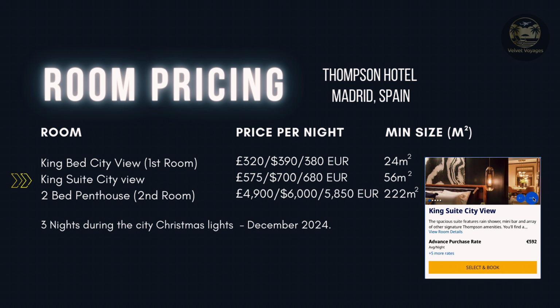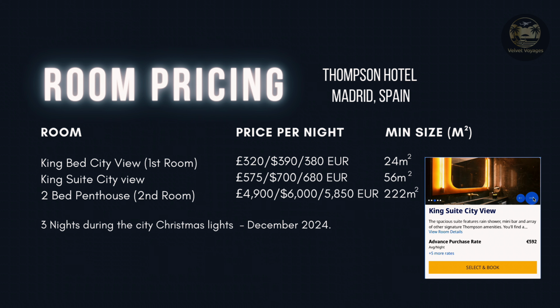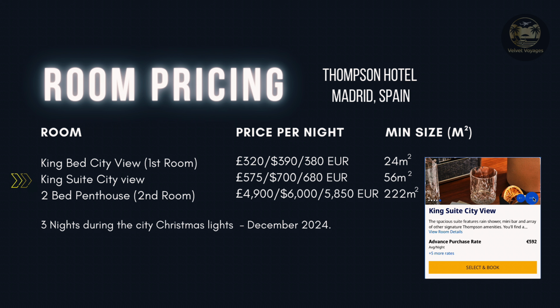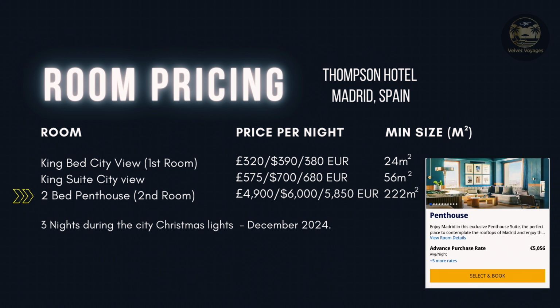The suite is more than double the size of the standard room. Now, I didn't stay in this room personally, but I did have a look on the website and it looks pretty special. At £575 a night, it isn't cheap, but I guess if you do have some guests, it could work out pretty well. And then finally, the 2-bedroom Penthouse.